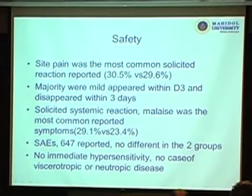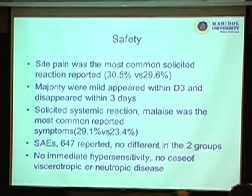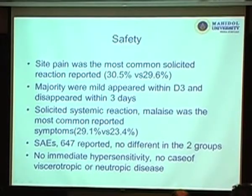In terms of safety, site pain was the most common solicited reaction reported, around 30% in both groups. The majority were mild, appeared within 3 days, and disappeared also within 3 days. For solicited systemic reactions, malaise was the most common reported symptom, around 30%, 29 in the vaccinees and 23 in the control. And altogether, 647 reported serious adverse events. There was no difference between the two groups, and no immediate hypersensitivity reported, no case of viscerotropic or neurotropic disease.